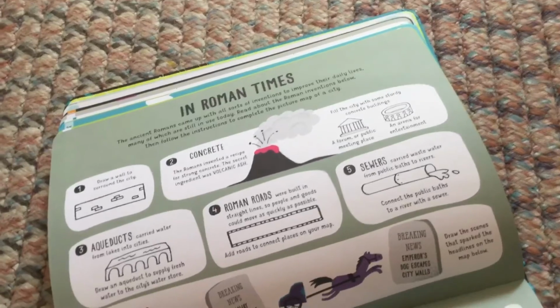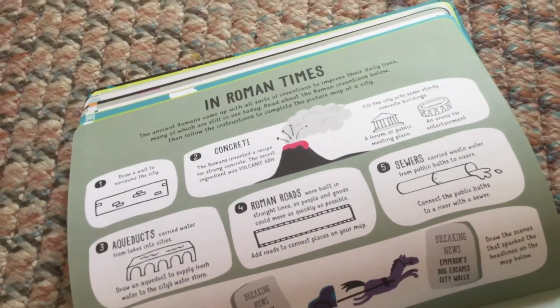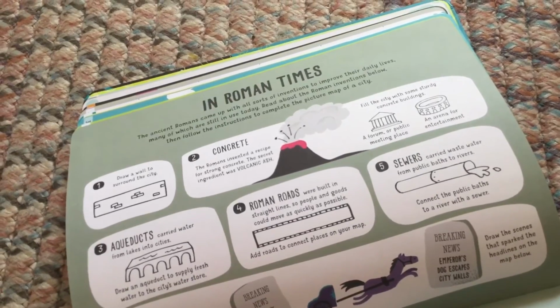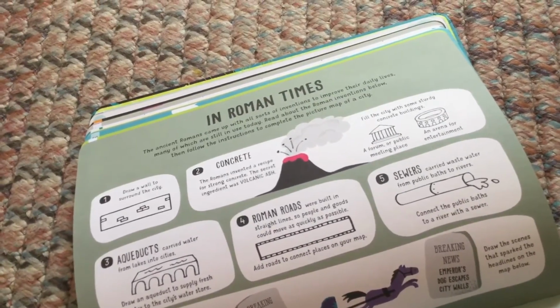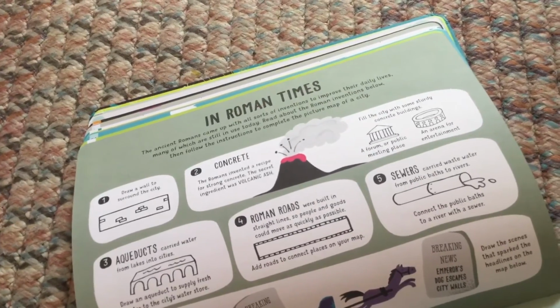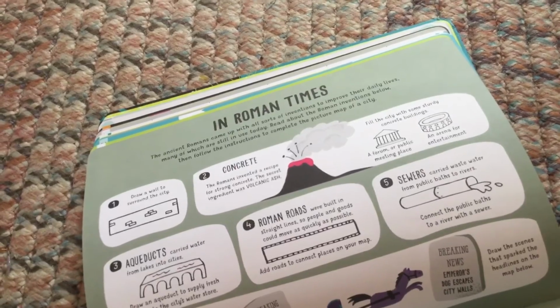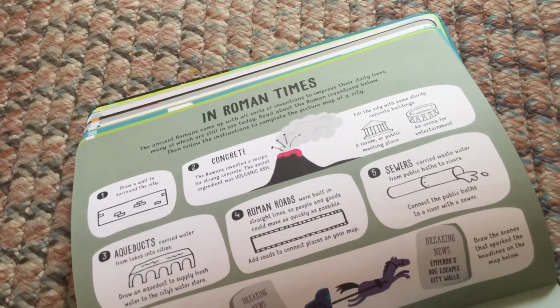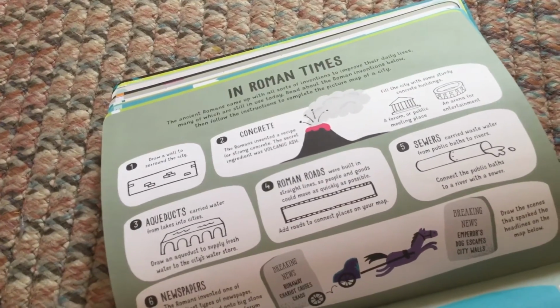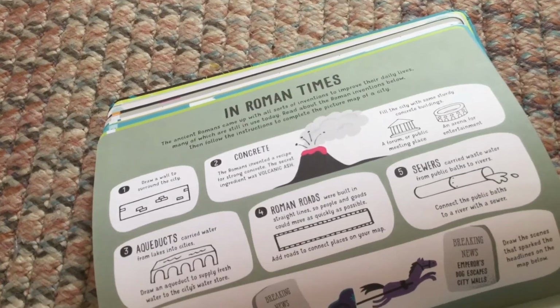In Roman times, the ancient Romans came up with all sorts of inventions to improve their daily lives, many of which are still in use today. Read about the Roman inventions below. Then follow the instructions to complete the picture map of a city. Draw a wall to surround the city.